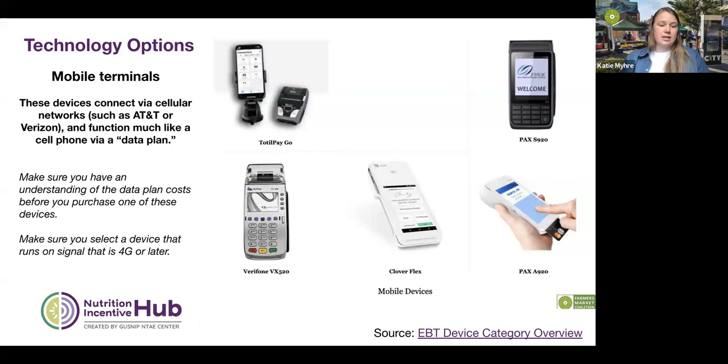You'll also want to select a device that is able to run on a signal that's 4G or later. A lot of markets this year have had 3G devices that are now no longer supported. So it's very important that you find a device that's capable of 4G, or 5G would be even better.